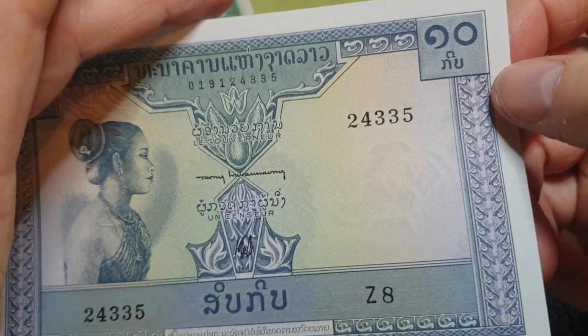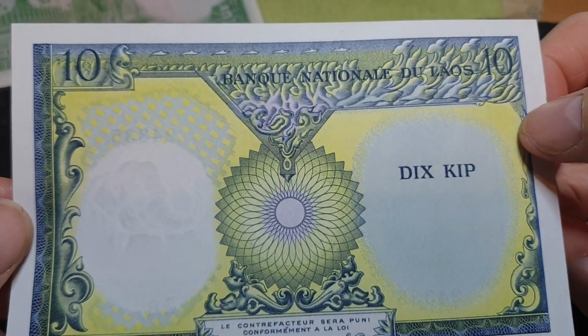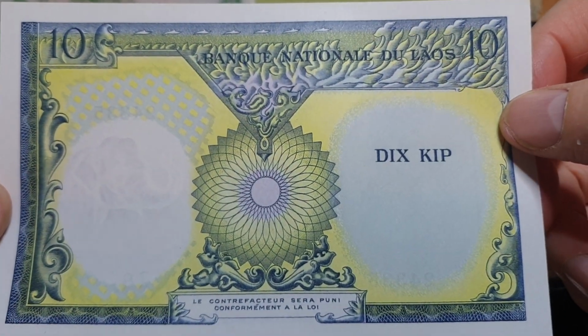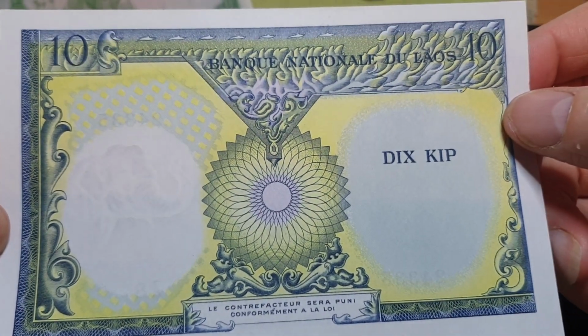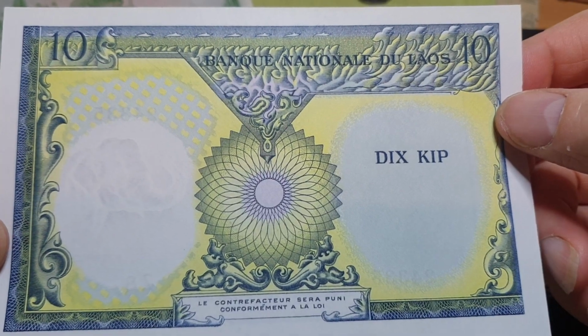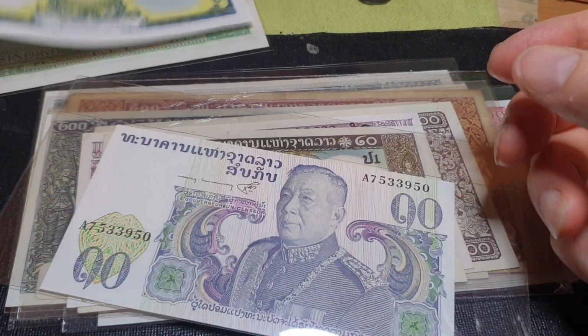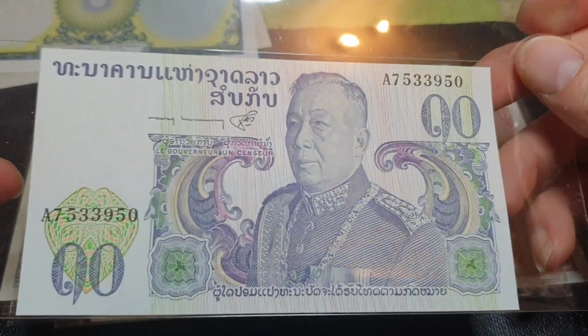I don't think that's actually worth much more, because Asian banknotes are actually a smaller market than, like, Australia and United States. And as you can see on the back, it's just plain. Just patterns on it. But quite a nice banknote. I do like it. And that one's probably about $5 to $10.